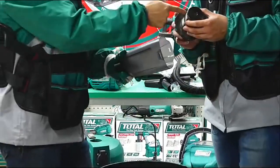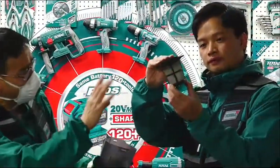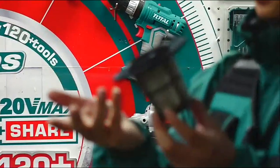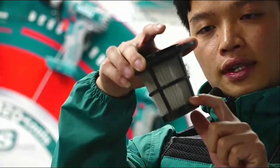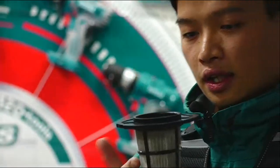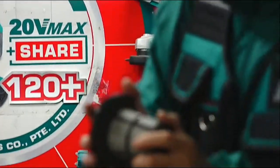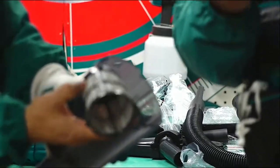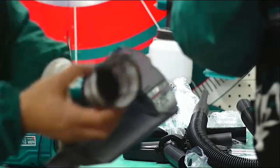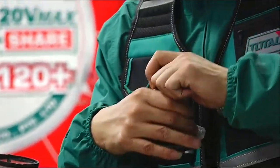It's very wise. And this is the filter. Is the filter one-time use or can we clean it? Of course we can clean it. First, this mesh is in the middle. It can protect against bigger things, and we can remove it with a twist. This is a steel wire. And we have a second protector here, the HEPA filter. And of course, it can also be changed.